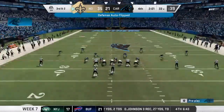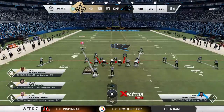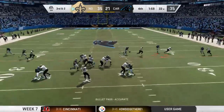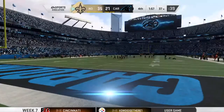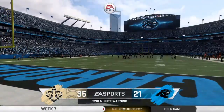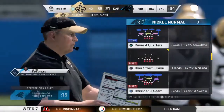The Saints on third down. They've converted 3 out of 5 thus far. Here it's 3rd and 2. Looking to throw. Wakefield. And able to find Higbee. It's complete. And he will have a first down as they get him to the ground at the 37.